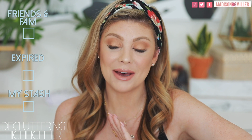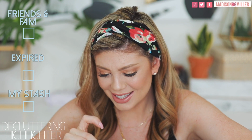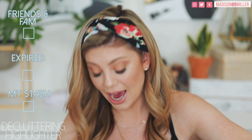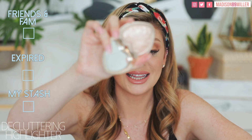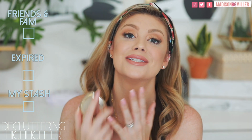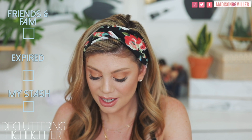Okay, if you guys have been watching me for a while, who remembers me raving about this highlighter for the longest time? It's completely worn off on the back. It's the Too Faced one. I think it's Love Light and Bling Baby, Bring the Light. I don't know, but this one is beautiful. I was obsessed with this one. Oh my gosh, I was so obsessed with it.